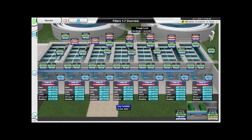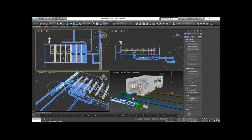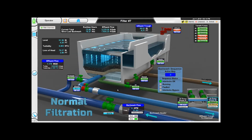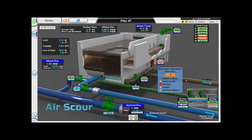During the startup process, the plant approached me about being better able to visualize their filter backwash sequence. I told them I could create a 3D filter cutaway to show the different steps throughout the process. I spent a few hours in the hotel room that night doing some 3D modeling and implemented the new screen the next morning. It showed each step in the backwash process more visually, and they were amazed it could be done so quickly. Thanks to the rapid deployment features of the Ignition software, it was very easy to implement.